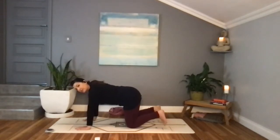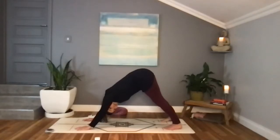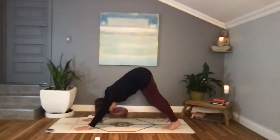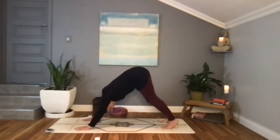And come to neutral. Tuck your toes under, straighten your legs and press your heels down to the mat. Lift your tailbone up. Relax your head, relax your neck. And then you can lift and lower your heels, lengthening through the back of your legs.